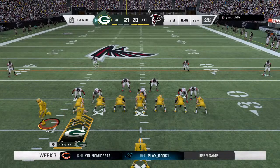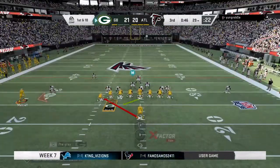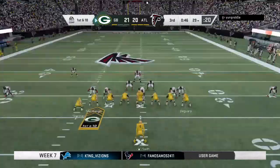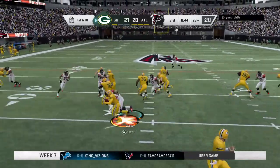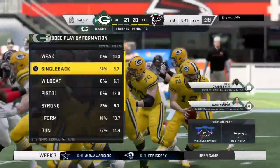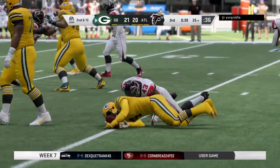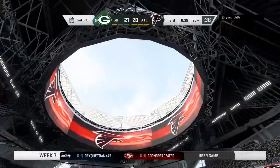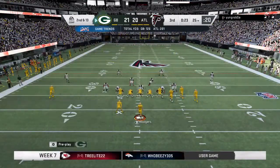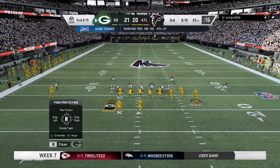On 1st down, Swift. They're going to snuff this play out behind the line. We have not seen that much today. That's going to wind up a loss of a full 3 yards on first down. So now they have to contend with 2nd and 13 after the first down run goes backwards.